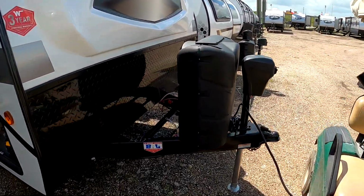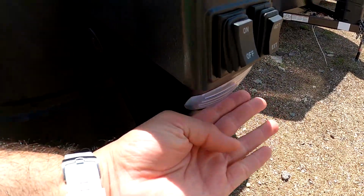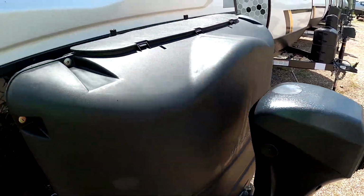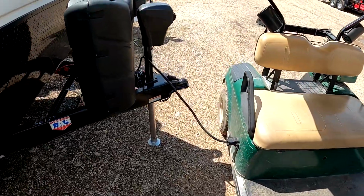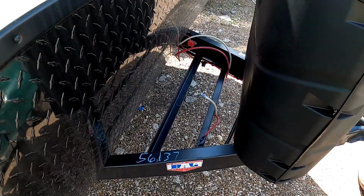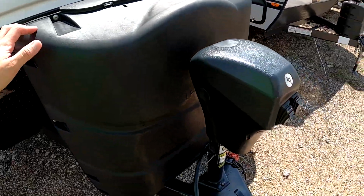You also get an electric tongue jack on here as well, so you're not gonna have to worry about hand cranking. It has a light on the jack here, so you can raise and lower it. Now this RV, as I said, it has 100-watt solar, but the battery is not installed yet. So what I did was hooked it up to the golf cart, so we have all the 12-volt power. If we can earn your business, we'll install a deep cycle Interstate marine battery here. We will fill both the propane tanks, wash it, detail it, show you how everything works.